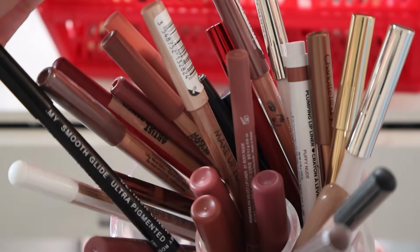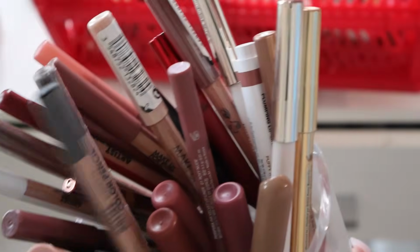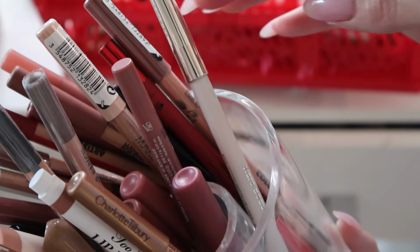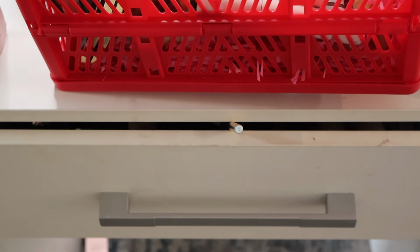I think I had 4 last time, but I just wear the same lip liners over and over again. I really do. Okay, so that'll be good for lips.